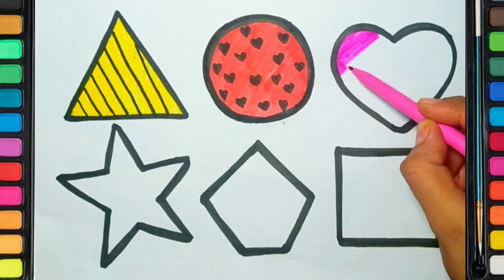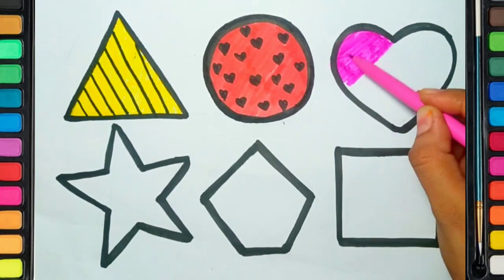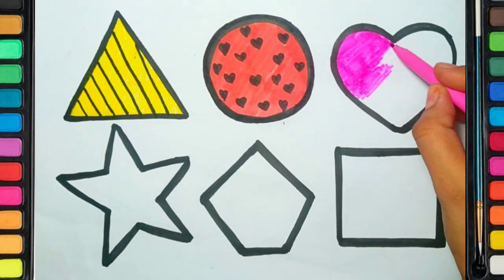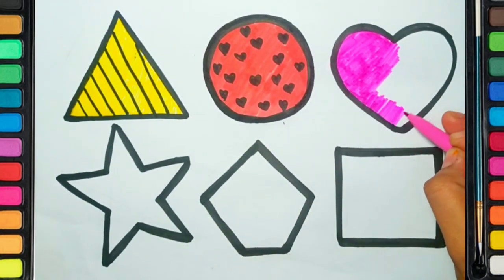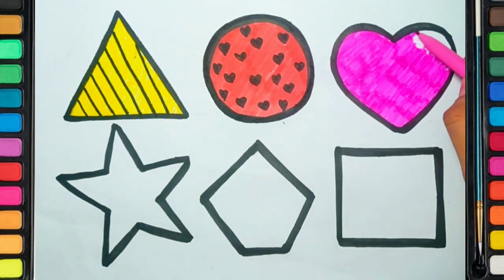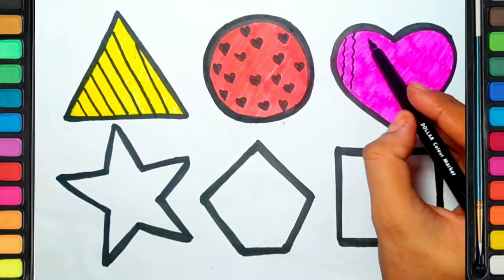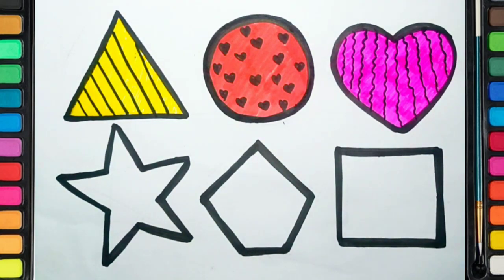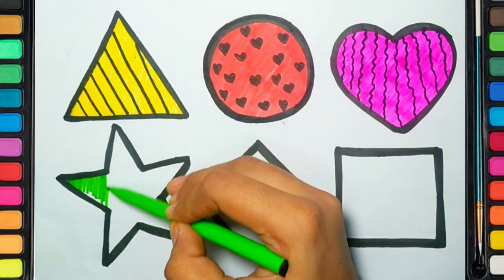Pink color. Black color pen. Wow, great! Green color pen.